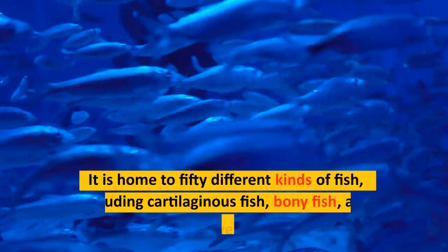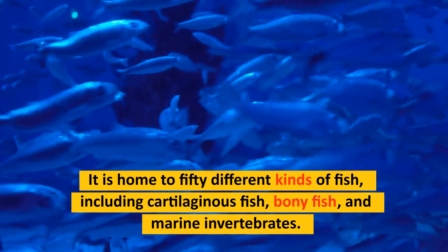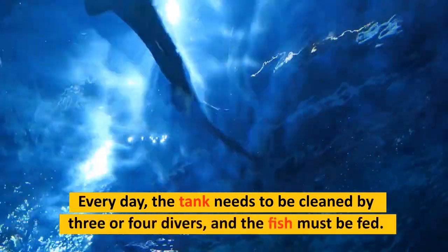It is home to 50 different kinds of fish, including cartilaginous fish, bony fish, and marine invertebrates. Every day, the tank needs to be cleaned by 3 or 4 divers, and the fish must be fed.